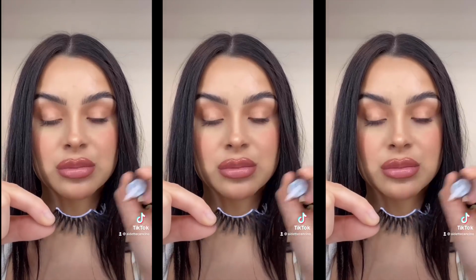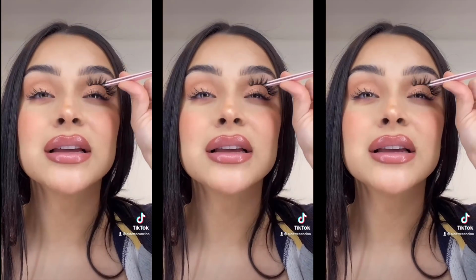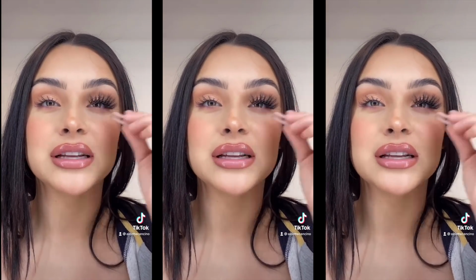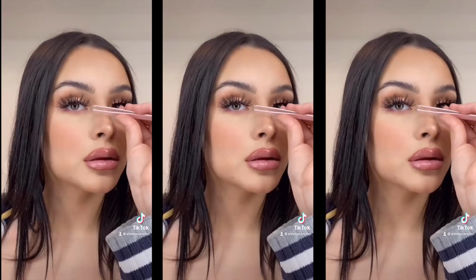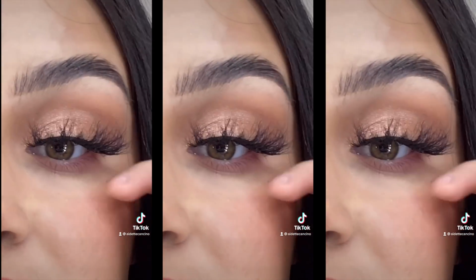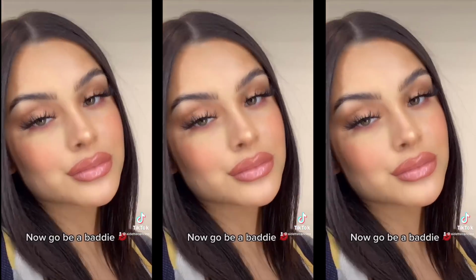A tiny strip of lash glue. Once your glue is tacky, place it onto the center of your eye by looking down and then adjust the ends and the inner part. The key to blending is making sure you squeeze between your mascara and lash. Now go be a baddie.